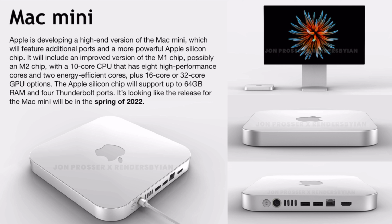Next, we have Mac Mini. They're developing a high-end version of the Mac Mini, which will feature additional ports and a more powerful Apple Silicon chip. It will include an improved version of the M1 chip, possibly an M2 chip, with a 10-core CPU that has 8 high-performance cores and 2 efficiency cores, plus 16 or 32-core GPU options. That is really high. The Apple Silicon chip will support up to 64 gigs of RAM and 4 Thunderbolt ports, and it's looking like the release will be in the spring of 2022, which means, again, their March Apple event. This is expected to be unveiled.